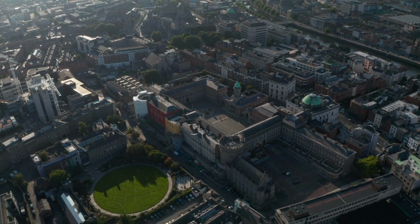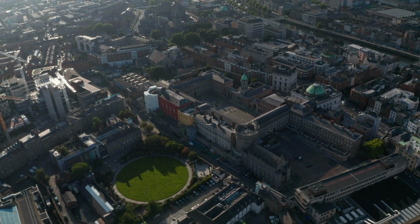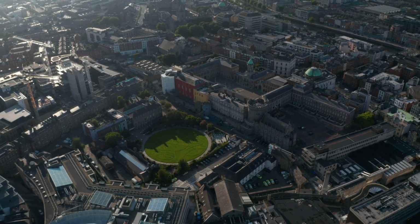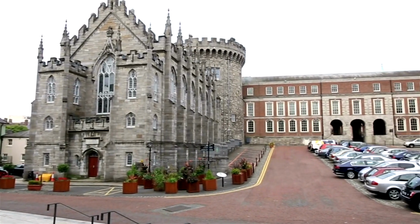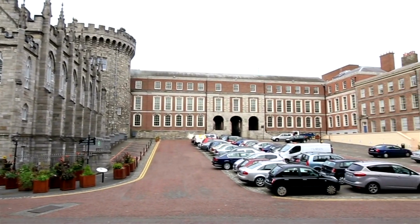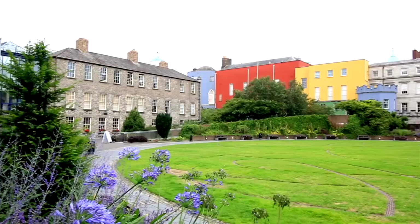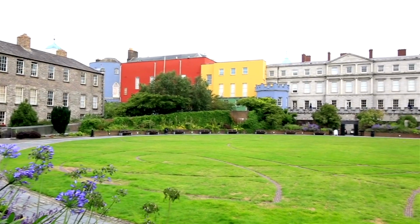Dublin Castle is a historic landmark located in the heart of Dublin, with origins dating back to the early 13th century. Built on the site of a Viking settlement, it served as the seat of English and later British administration in Ireland for over 700 years.